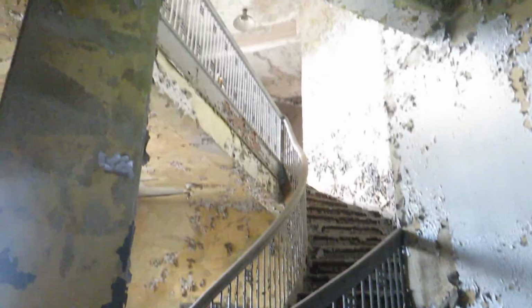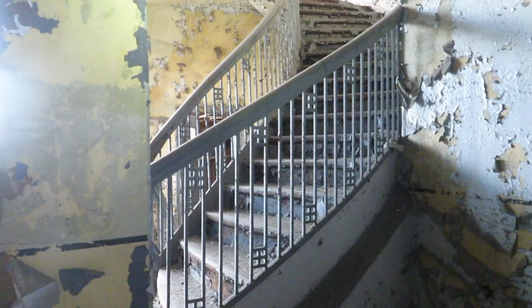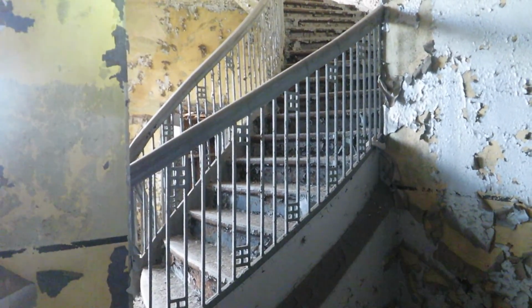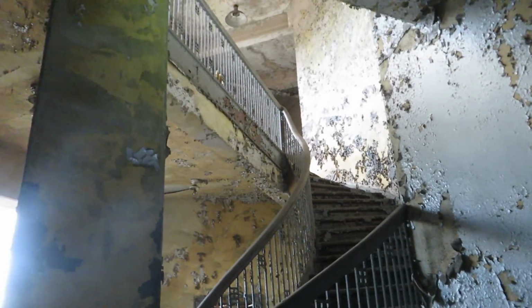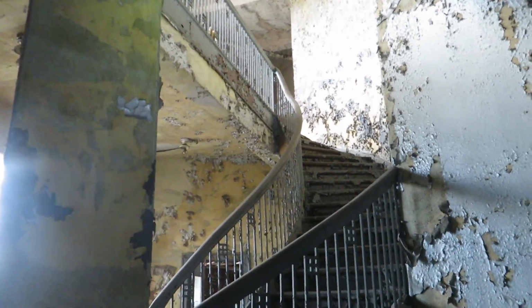Yeah, the wind is gonna move a lot of doors in here. It's so grand. This place was built in 1926, and you can tell there was never any remodel. It still looks like it did probably when they built it in 1926.